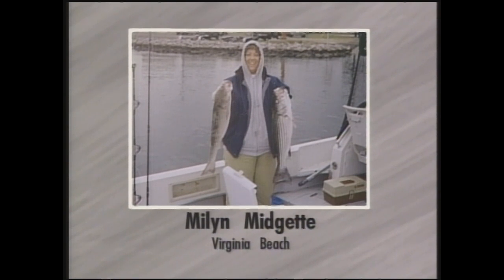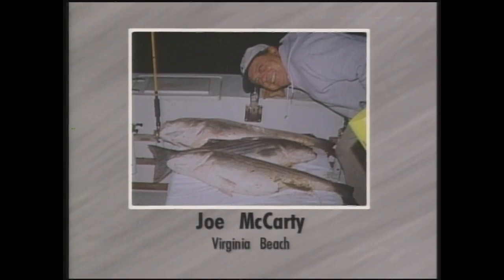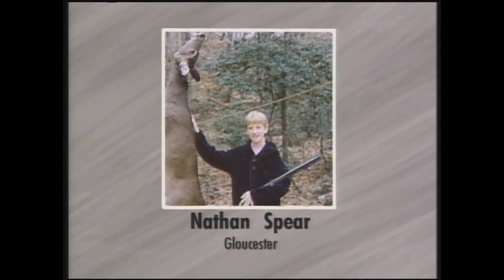He has one that gave us that clock, if you recall, a while back. Oh yeah, I do. Joe McCarty of Virginia Beach posing with his striped bass, all more than 38 inches. Just a typical night of fishing with Ben Raw aboard the Naughty Nita once again. Yes, typical, I don't know, but it was a good night anyway.